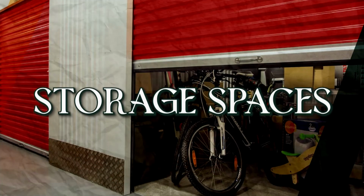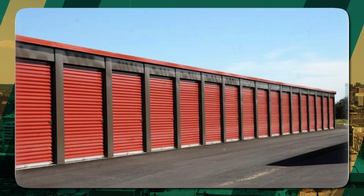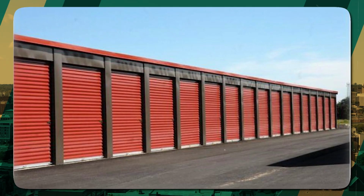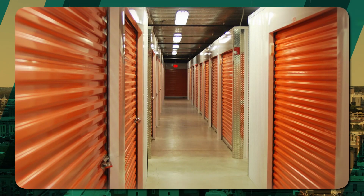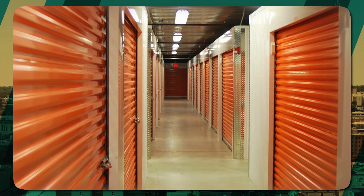Number 10, storage spaces. Self-storage facilities are a type of commercial real estate that consists of multiple storage units on a lot that people can use to store their possessions. They are usually rented monthly. For example, some people may only need to rent it for 1 month, while others may rent for years at a time. Real estate investments in storage spaces can be more complex than single-family home rentals because they involve different regulations, tenant demographics, and property management requirements.